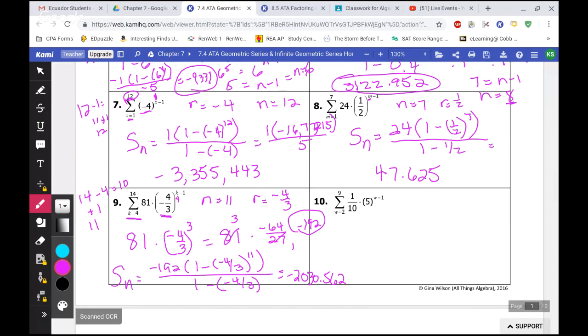Oh. So, all right, what number is associated with the exponent on number 10? 5. So that's going to be our common ratio. Yes, ma'am. Cool. Can I try to do this one by myself? Absolutely.